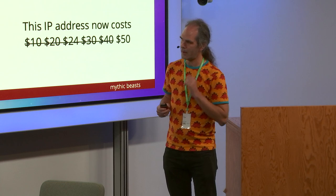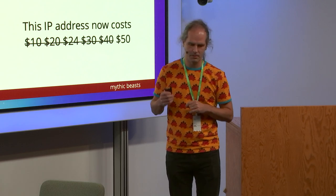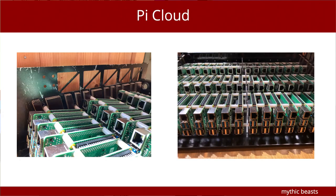That's probably going to carry on into the future. Now, the problem with that particular computer is it doesn't have an Ethernet socket, so it's not actually very useful for what I want to do. I have to use a much more expensive computer. I have to use this one. This one costs about $55, which is approximately the price of an IP address. That is a box that's absolutely rammed full of Raspberry Pis.